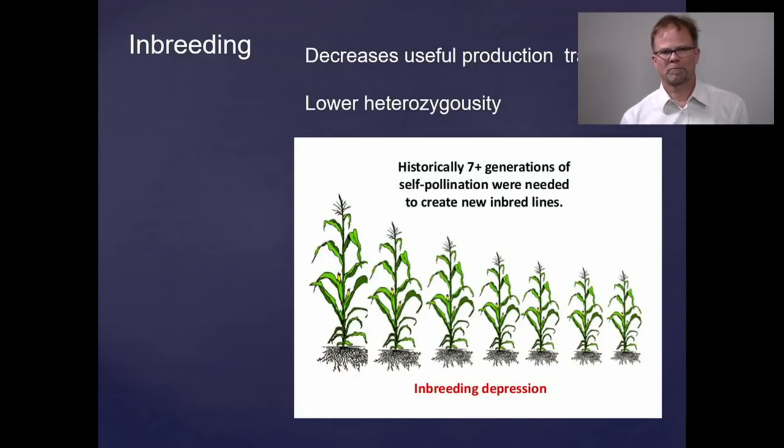Another trick in plant breeding is something called inbreeding, or the production of inbreds, and that most plants undergo what's called inbreeding depression. This is a case that when you self a plant through subsequent generations, the vigor of the plant decreases, and you can imagine why. When you're continually selfing a plant, its genetic diversity decreases with each subsequent generation.